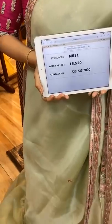Because ippudu ekkadiki vellina mask anedi mandatory andi. So, please wear a mask and stay safe.